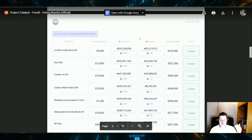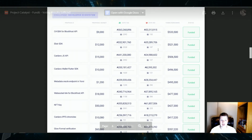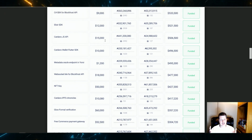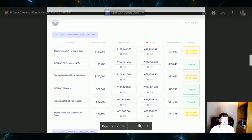You keep scrolling down here, and we see some really cool stuff around a Rust SDK. We see some things for the C# SDK with BlockFrost, and some really good stuff in the Cardano JS JavaScript API. Really good things that are going to help a lot of developers. Really cool.